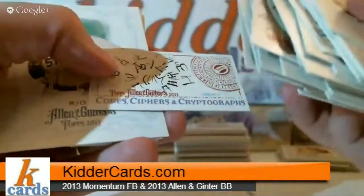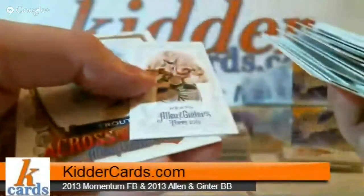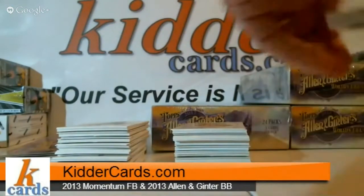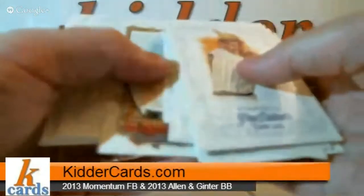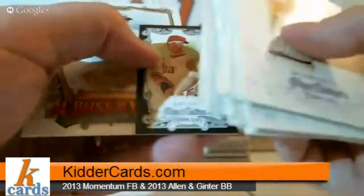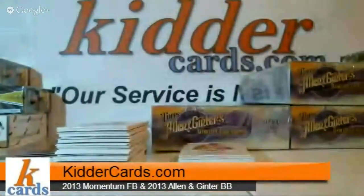The Code, Ciphers, and Cryptographs Mini again. Ginter card, Zivon, Heath Mini, and Trout across the years. Middlebrooks Mini. Black bordered mini, Eaton with the Diamondbacks, and Verlander across the years. Okay, that mini was stuck to it. Clayton Kershaw with the Dodgers, not numbered.